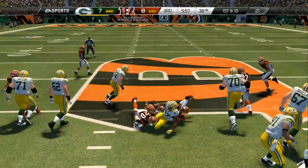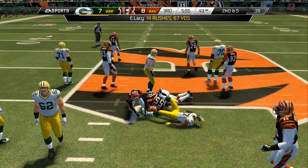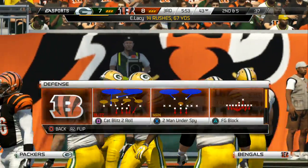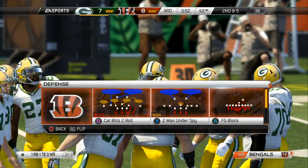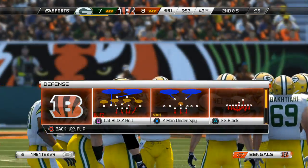First snap of the second half. When you run the football like this and you show toughness, there is no doubt when you fake it and try to throw the football down the field, the quarterback's going to have all day to get it done.